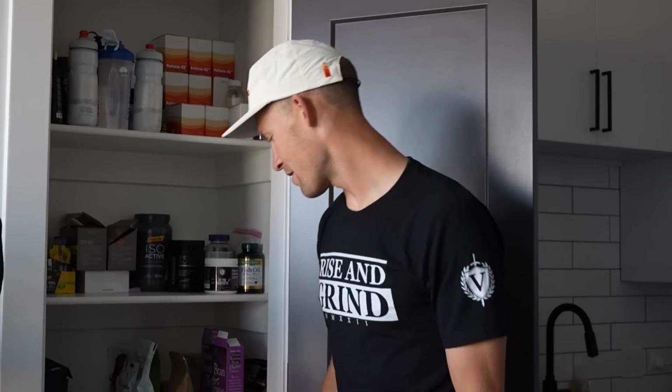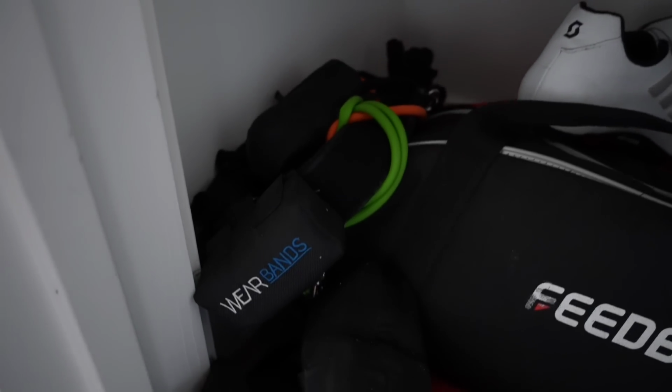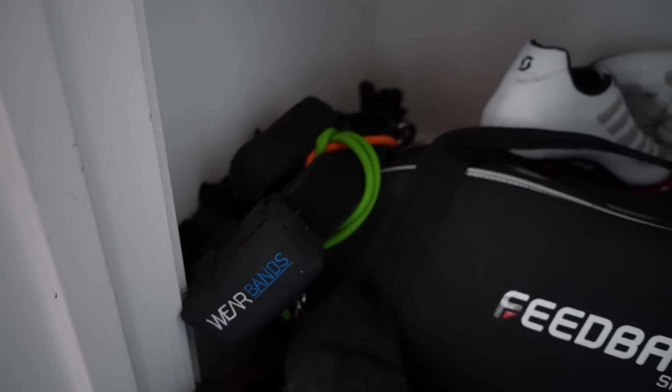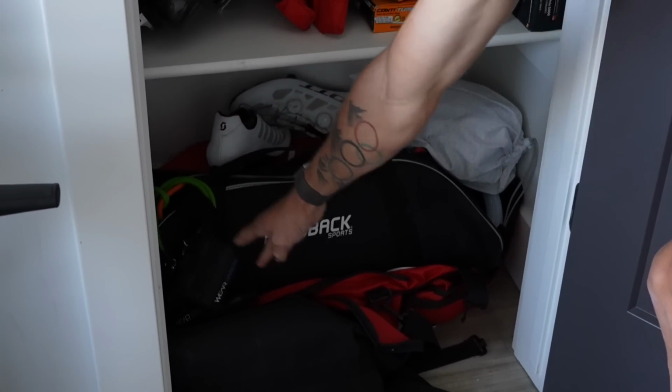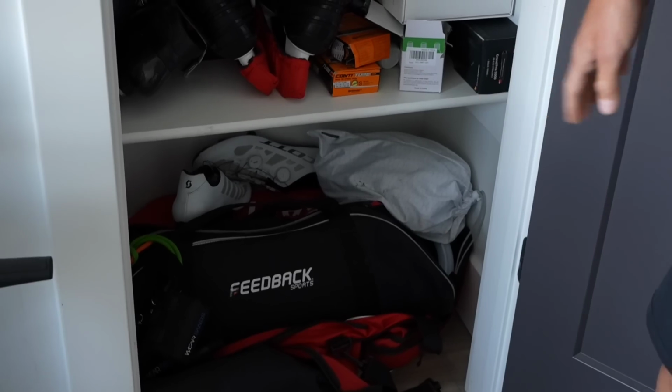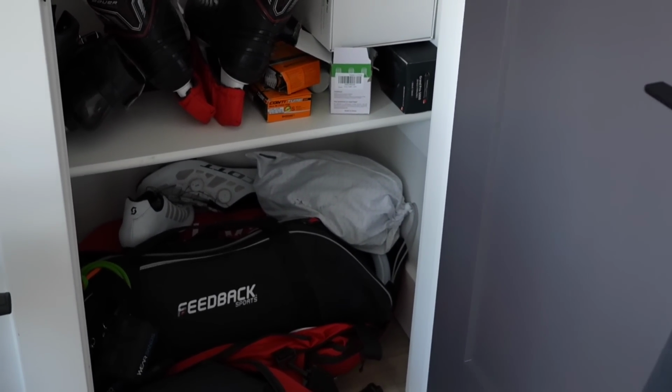Short track, we have the home trainer down here for when the weather is less ideal. And we got our wear bands for whenever we do some hard dryland sessions that we want to get extra hard. And that's about what we got in this little closet.